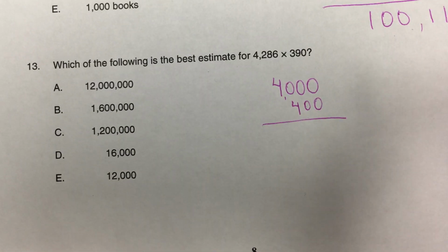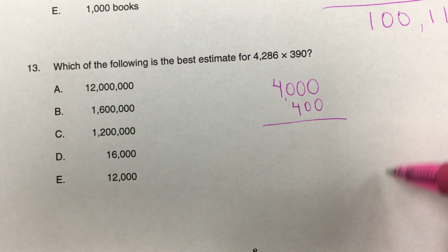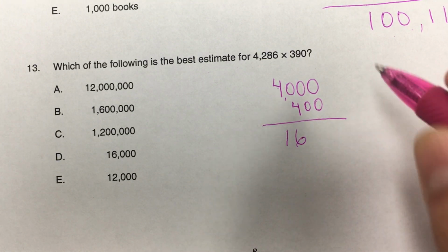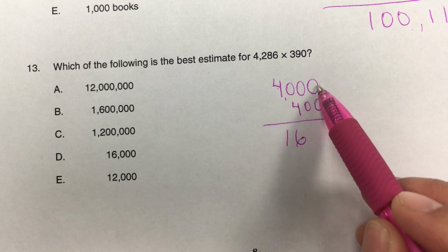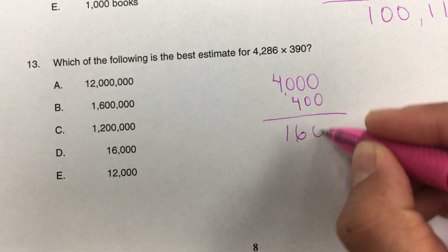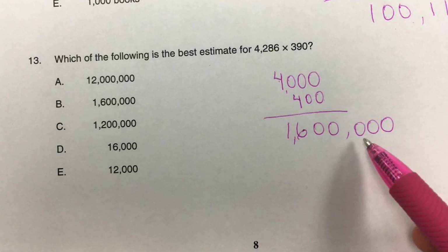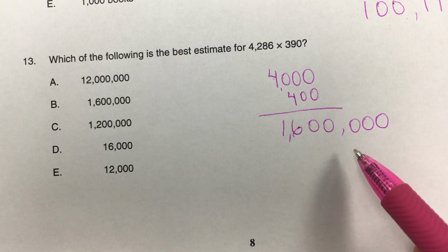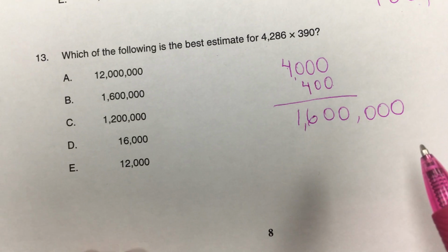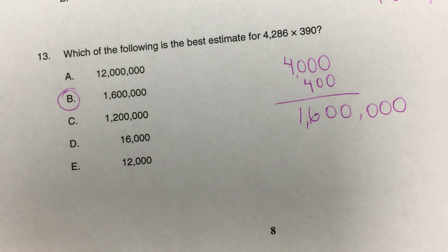And then whenever you have zeros, you can just count how many and add them at the end and just multiply the rest. So in this case, it's 4 times 4 is 16. Count how many zeros you have, 1, 2, 3, 4, 5, all together for both. And so it's going to be 5 of them. If you don't know, you can just put the commas at the end. So it's 1,600,000, which is letter B.